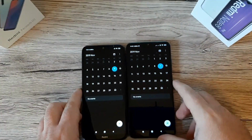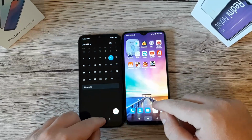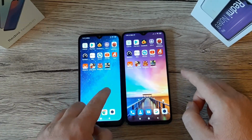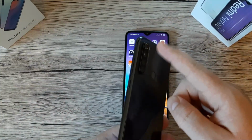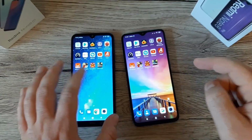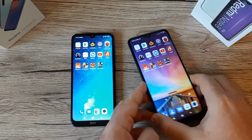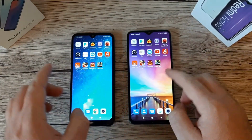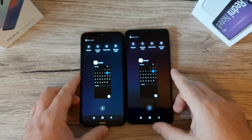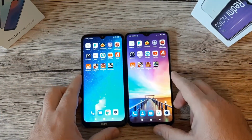Wow, it was slightly faster on Redmi Note 8 Pro. I have to say, when I press on this Note 8T, it's not quite right because the camera is on the side, and because of that, when I press, it's not very stable. On the other side, Redmi Note 8 Pro has got the camera right in the middle, so it doesn't affect that much. So anyway, I want to show you before, there are no apps in the background except this first app that I just turned on.